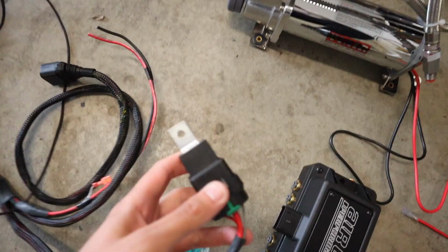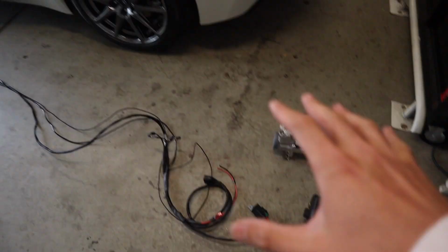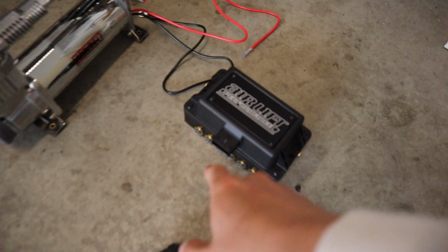This you pretty much just drill right into your car as a ground, so we just put a self-tap through there. That's pretty much it, guys. All 4 airlines from each wheel all plug directly into these holes right here.